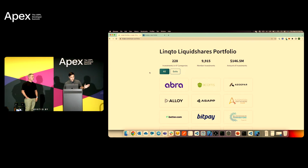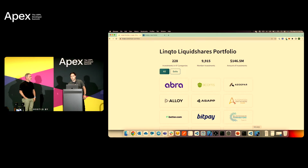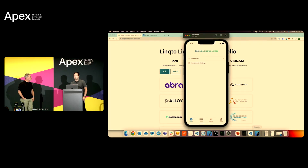So that's Link2. I'm going to pass it off to Javi so he can do a demo of what we've been building on the ledger. Just keep in mind that this is highly experimental, still a work in progress, but we thought it would be a good time to just share this work that we're doing on the ledger. So Javi, why don't you take it away?